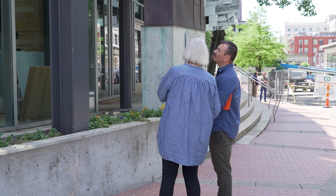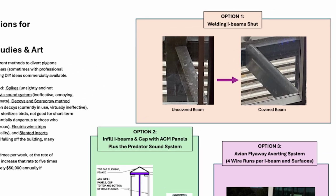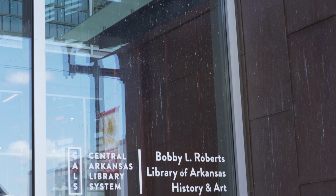I was tasked with the job of trying to find a permanent solution for all of this. Gonzalo, our head of operations, had crafted a plan to weld steel over each of the I-beams to prevent a flat surface so that the birds could not roost there. So that was one solution that we were very willing to try, but that comes to the tune of about $106,000.